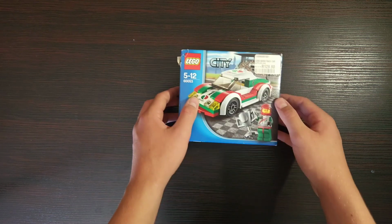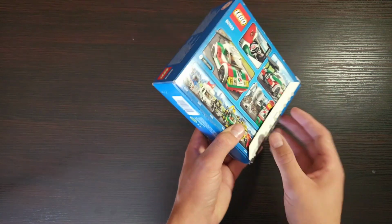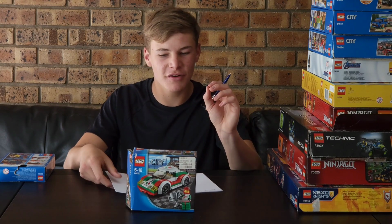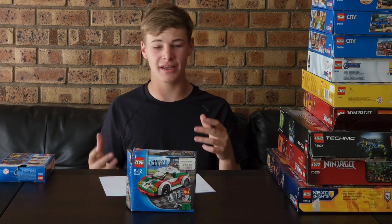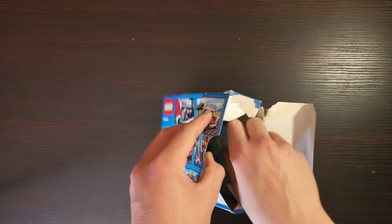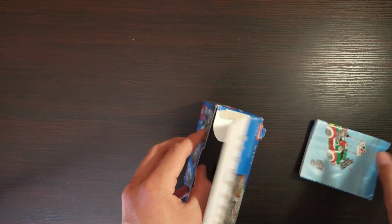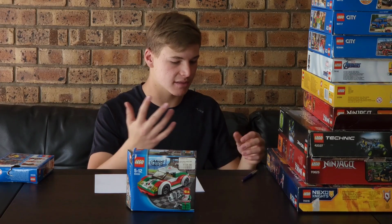The second set, which I also lost probably in the abyss of miscellaneous Lego pieces, is set 60053. This was one of my first race car sets, and it probably introduced me to Lego. It's really easy to incorporate this into a stop motion film because it's a race car and I do have some racing base plates.